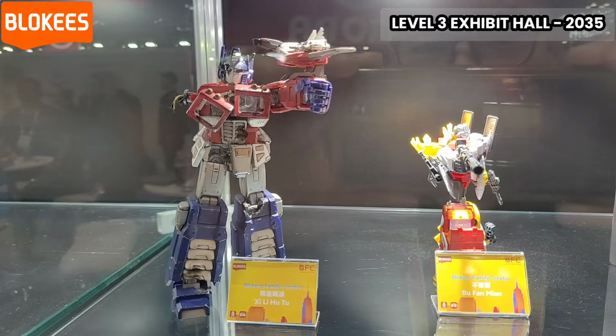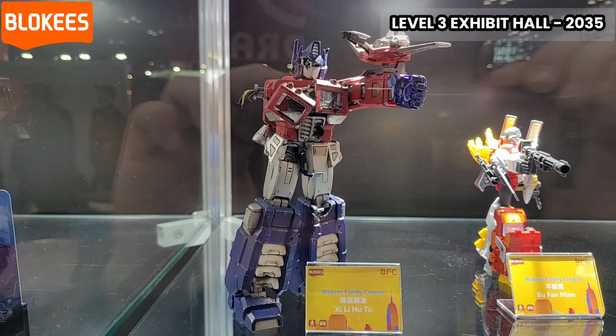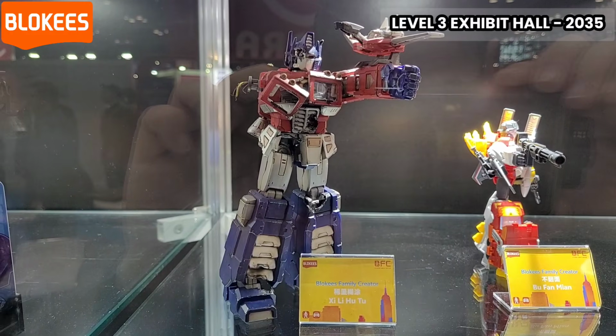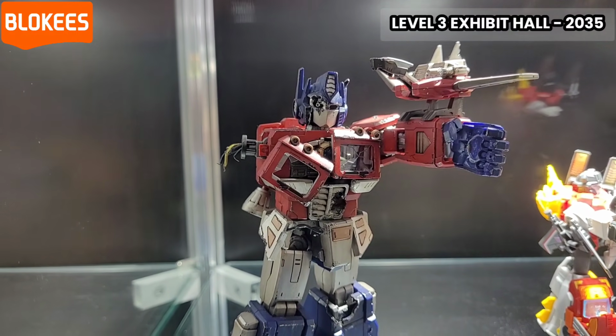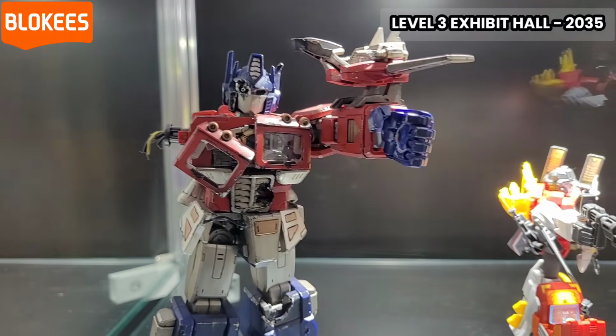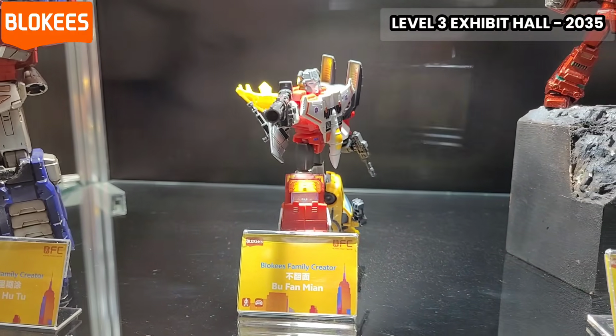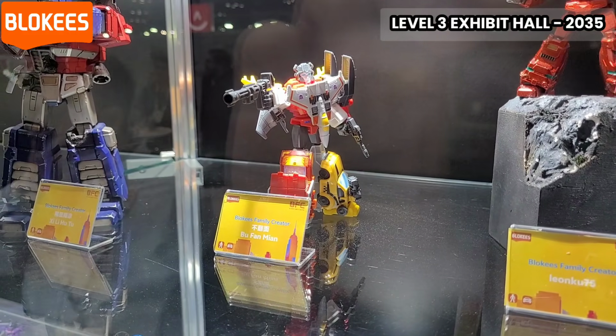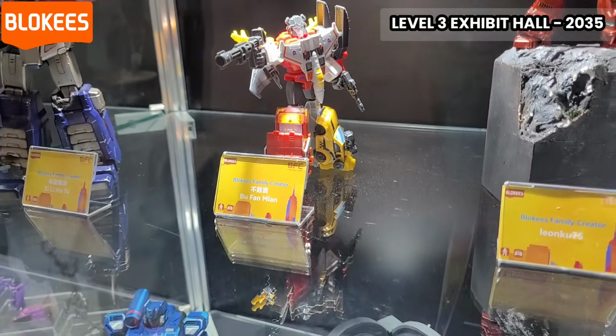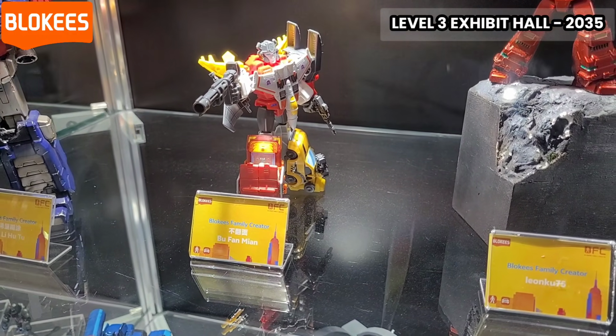Here we have the BFC stuff, the Blokees figure creators, the custom works that they put into. That looks absolutely crazy, man. Look at the dome on Prime and Laserbeak. This will look like in Return of the Jedi when Jabba's little pet or something is pecking at C-3PO. And this is pretty dope. This is a Snarl plus Seeker combiner along with Rodimus and Bumblebee.